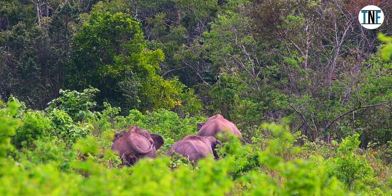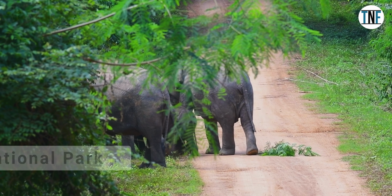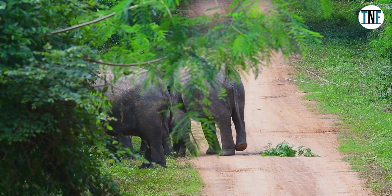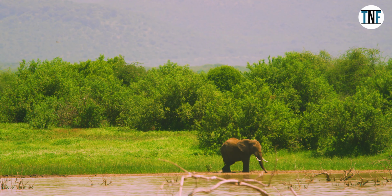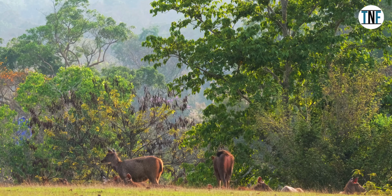In the afternoon, we went on a Minneriya National Park safari. This park is world famous for its elephant gatherings, where herds come to drink and bathe at the reservoir. Here we spotted elephants, peacocks and deer.